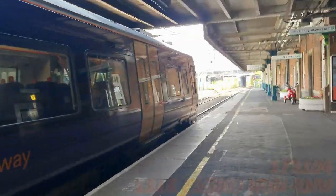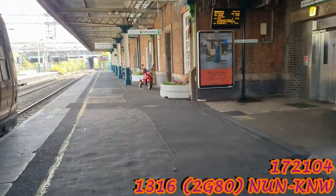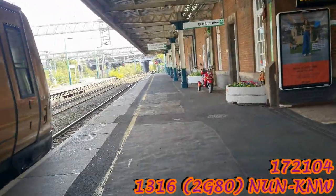So, like I said, we're just walking over to, can I go that way? Yes. I'm not making that mistake again. Just popping over to Nuneaton Station now for the 1316 to take us over to our first station, Kenilworth. This has been a long time coming, this visit to Kenilworth, let me assure you. Well, here's our donkey. Oh shit, it's already full.